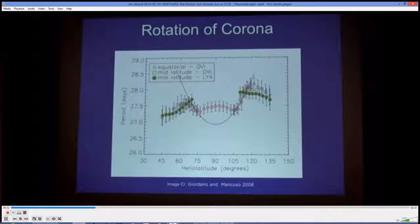Also, the corona has a faster rotation, that is a smaller period, than the photosphere at higher latitudes. So that says to me that the photosphere can't be driving the corona. It seems that it's the corona that's linked to the Alfvén's Faraday motor. But Alfvén's mechanism can work both ways, and therefore it's possible that the corona can be driven by the heliospheric current sheet. But if so, where could the heliospheric current sheet motion come from?